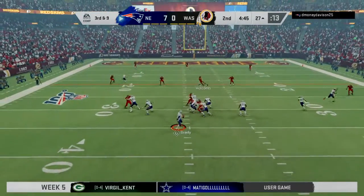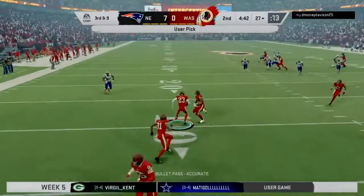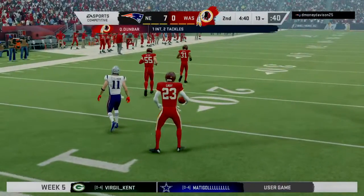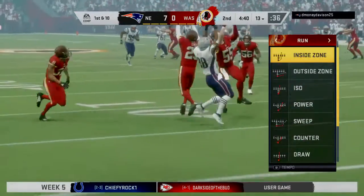Throwing is Brady on third down. Oh, a ball batted in the air, and now it's intercepted. It's Quentin Dunbar with a pick. And a big turnover there as his guys will get the football back.